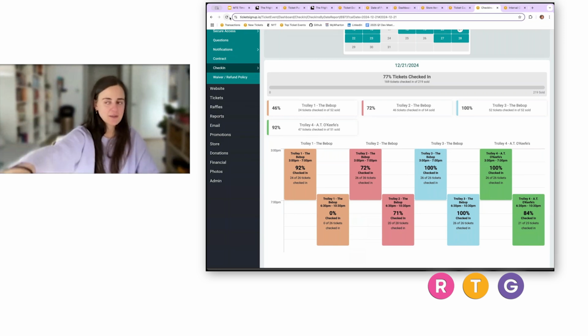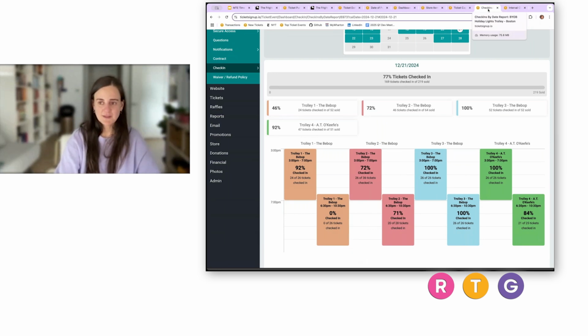It's got like a unique URL, so you can just see the volume of check-ins as they're happening in real time. We know that there's a lot of haunts that really value this data and are checking it because they are making those updates to their caps as well based on how many people have checked in.